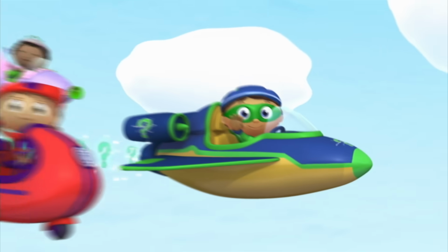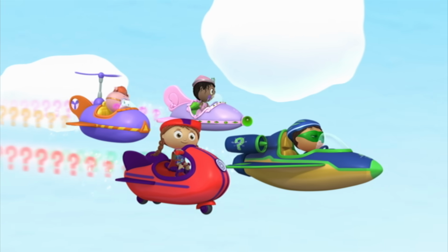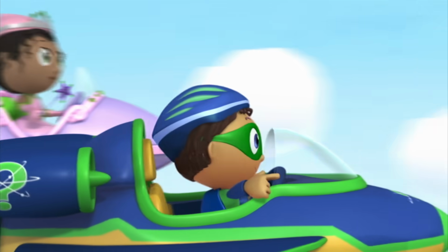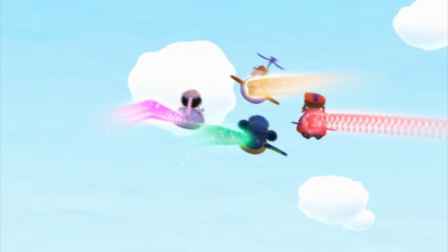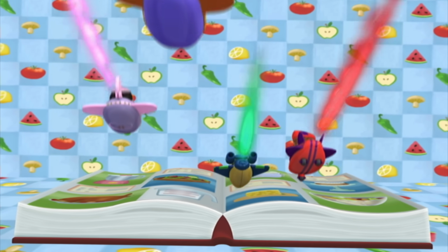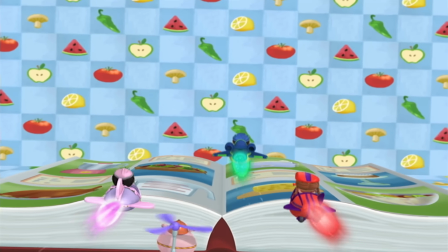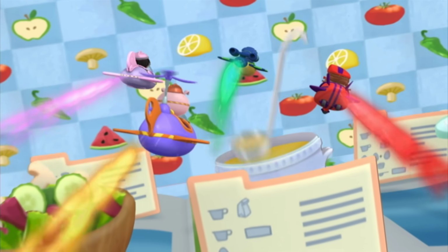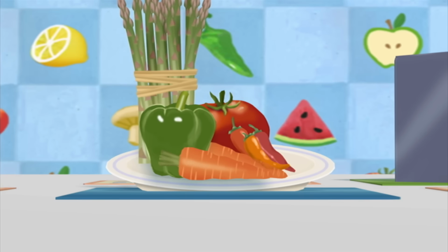Super Readers, To the rescue! it's time to fly with the Super Readers, 'cause we've got a problem to solve. Super Readers, To the rescue! Super Readers, working together with powers to read. In the books we fly to find the super story answer. It's super why. Super Readers, To the rescue!